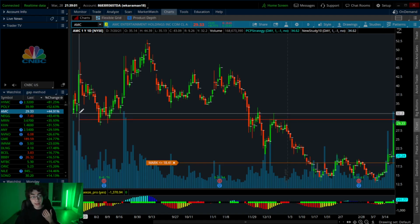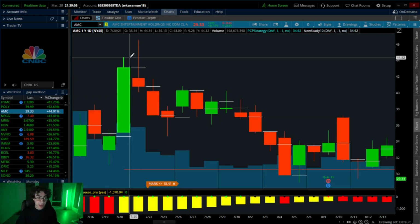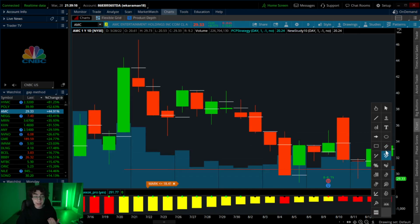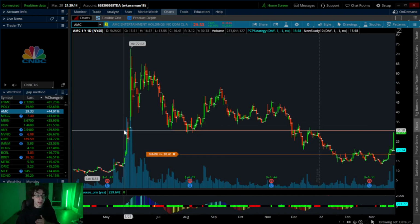In terms of where I think we can potentially be, this is just another example. It has this massive gap up, and then overall it's done for the most part. I think the end is near personally for the micro. I personally believe that AMC is due for a major pullback for the micro.